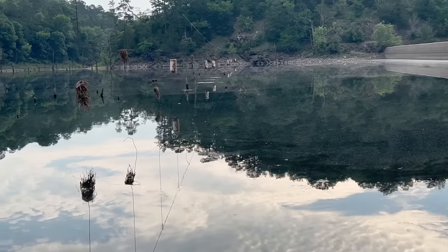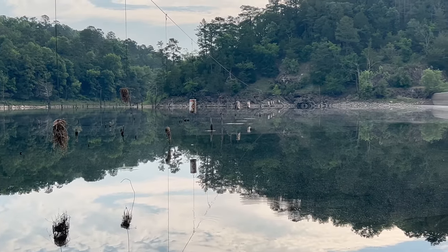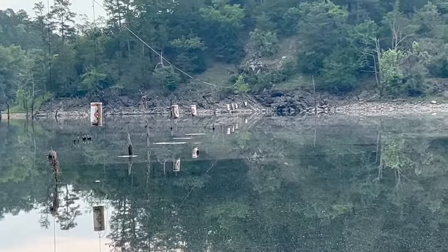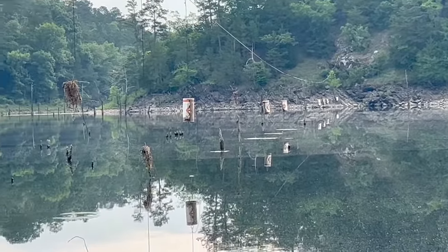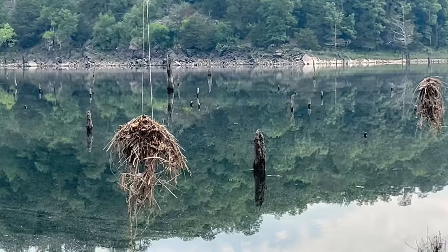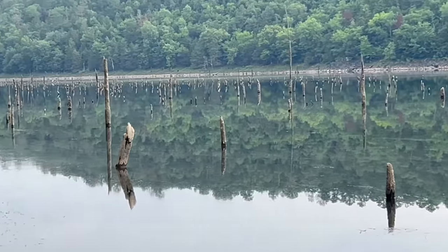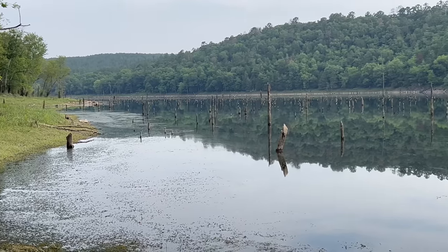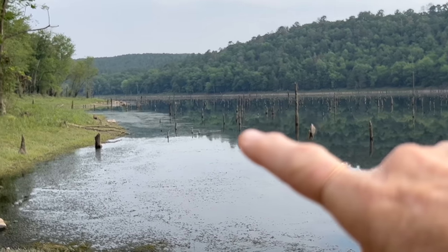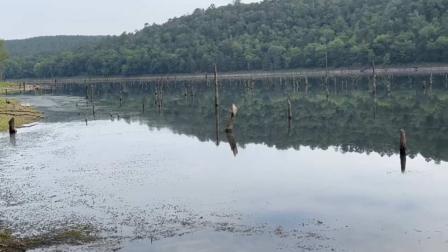Now we can see what these things are hanging. They go from here all the way to the other bank. And it shows, I guess, how high the water is. Look at all these dead trees sticking up in the water. So the river goes all the way back that way. All right, I think that's it.